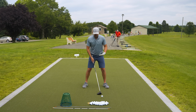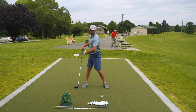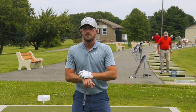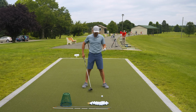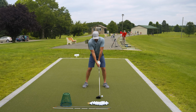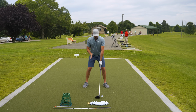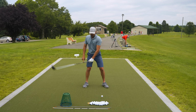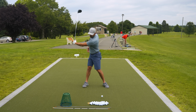Okay, so the bigger the body turn we can get during the backswing, hip turn and shoulder turn, the bigger I can get my body turn behind the ball, which creates the best opportunity for me to hit up. Now when I say big turn behind, guys, I don't mean a backswing where you move off the ball like this. I'm looking for still a reasonably centered backswing, maybe a slight shift off the ball, definitely shifting pressure into the right foot, but my body more or less is pretty centered.